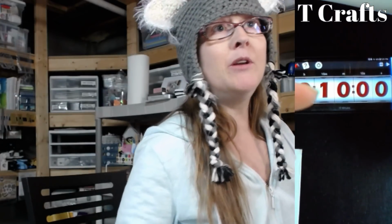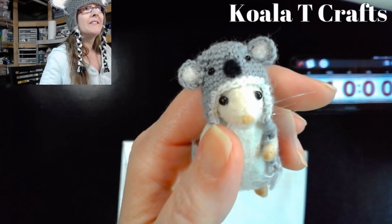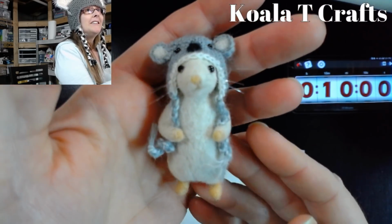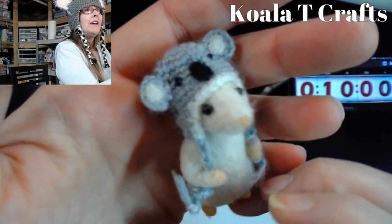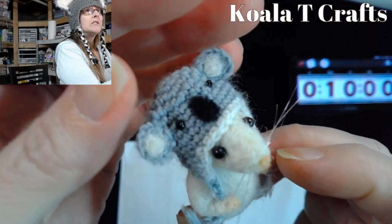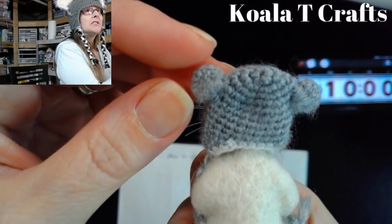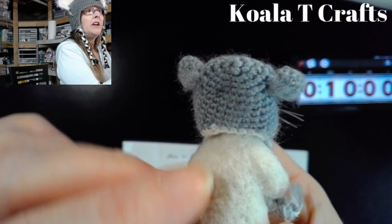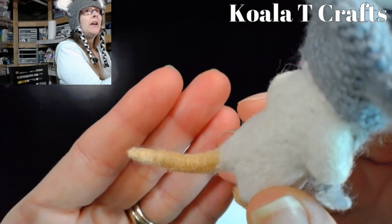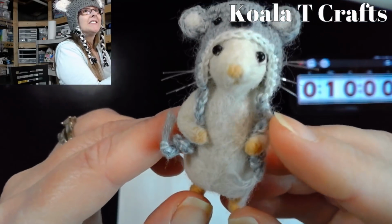I'm gonna make me smaller now so you can see him. Ready? Oh, so cute! Look at him! He fits in my hand, and look at that teeny tiny hat that she made. I could take it off. He's got ears, but I don't want to mess him up. But it is sewn or crocheted or knitted, whatever you want to say. He is tatted from felt. He's got a little tail. He's hanging onto the straps of his hat.